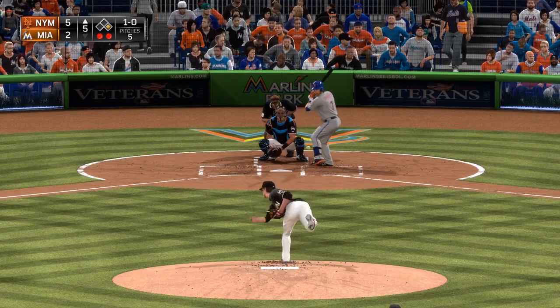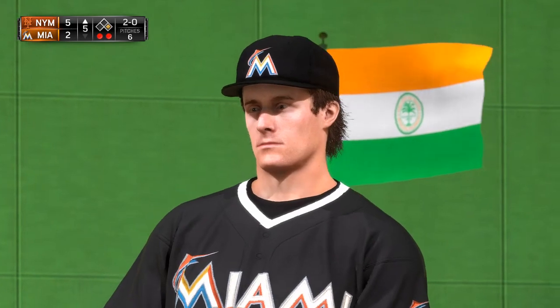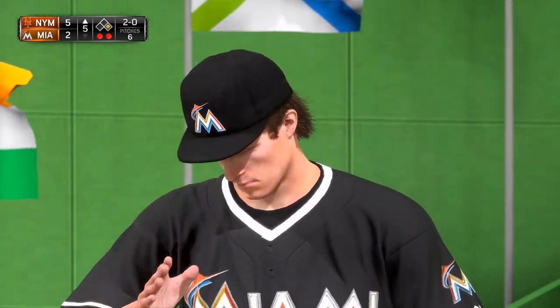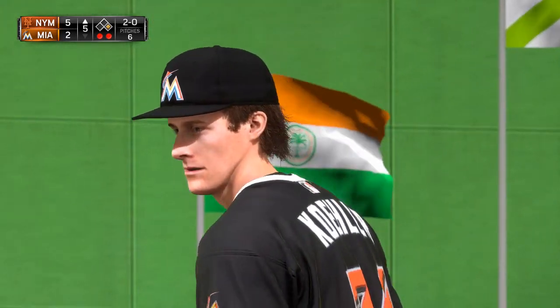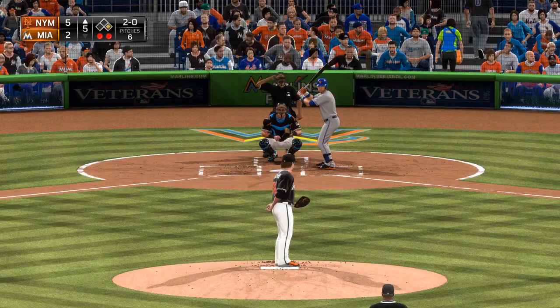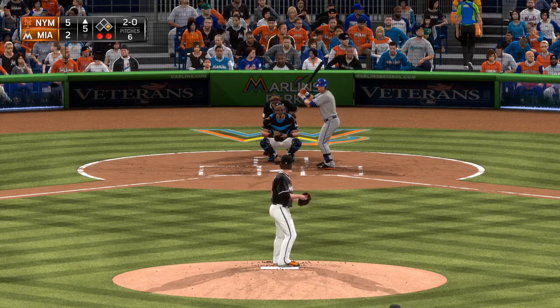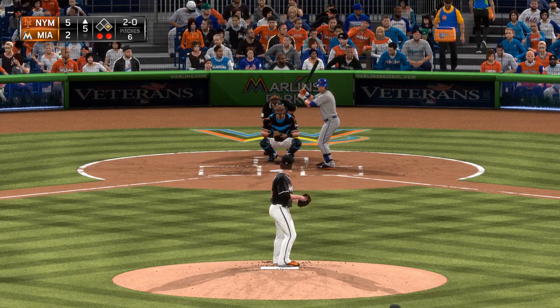Here's a 1-0. And maybe a little frustrated on the mound here as the fastball misses for ball 2 now. A couple of tight pitches here to start this at bat. You can't really say you're getting squeezed, but he's not really getting any help either. The 2-0.